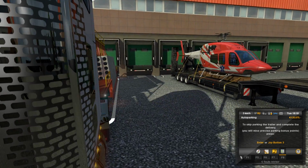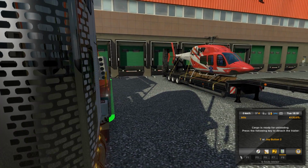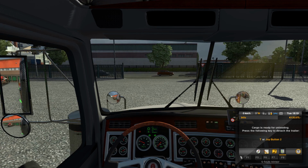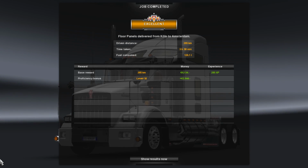Not 100% happy with this yet. We're just going to pull up just a little bit more, right about there, there we go. All right, so parking brake on, turn the flashers off, and we'll drop the trailer. So that was a very quick run.